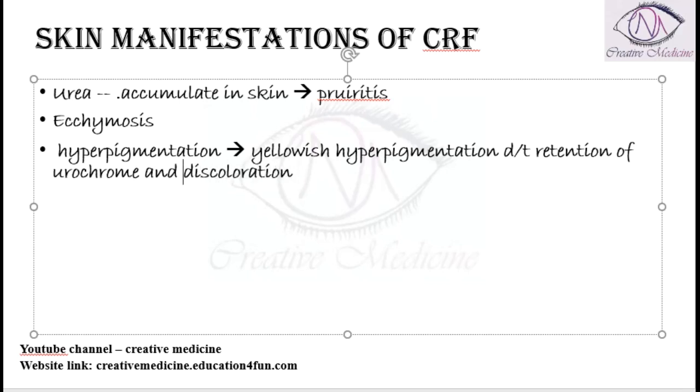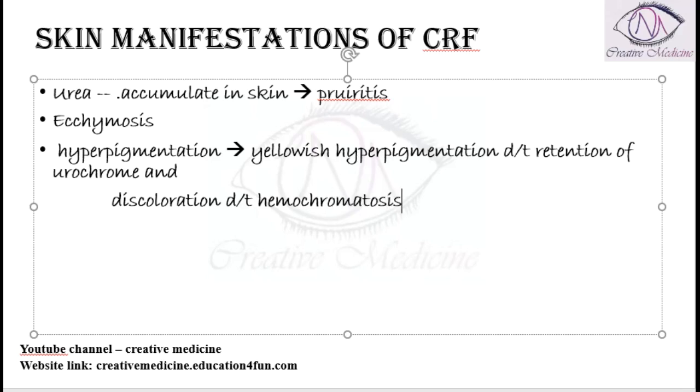Now, besides the retention of urochrome, discoloration is also seen mainly because of hemochromatosis. Here in hemochromatosis there is breakdown of hemoglobin, and this will result in bilirubin formation, an excess of bilirubin, and this is responsible for the discoloration. And in hemochromatosis, excess iron is also present, so that excess iron will give rise to the brownish pigmentation that is seen.